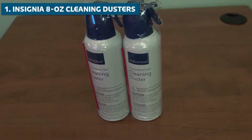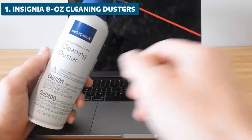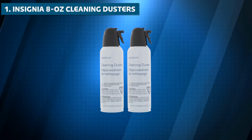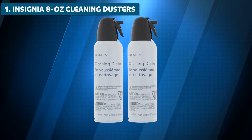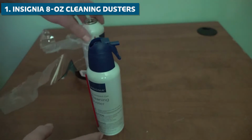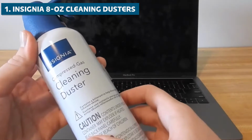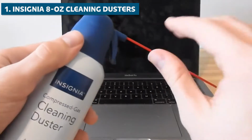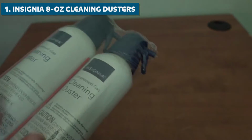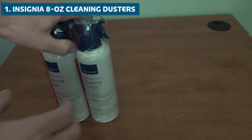And now, for my number 1 overall pick for best compressed air duster, the Insignia 8-ounce cleaning dusters. While simple in design, these Insignia compressed air cans provide a shocking amount of dust-blasting power for the low price. If you want robust cleaning performance without the high price tags of more advanced rechargeable models, these are a great option. This budget-friendly 2-pack gives you the same potent compressed air cleaning power as more expensive brands.